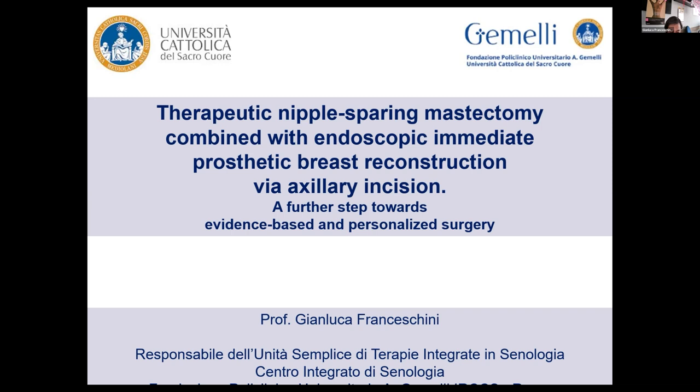I'm Gianluca Franceschini from Policlinico Gemelli of Rome, and today I will present our recent study on an innovative surgical technique, the nipple-sparing mastectomy combined with endoscopic immediate prosthetic breast reconstruction via single axillary incision.